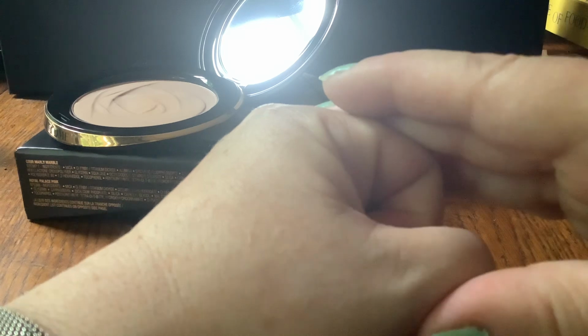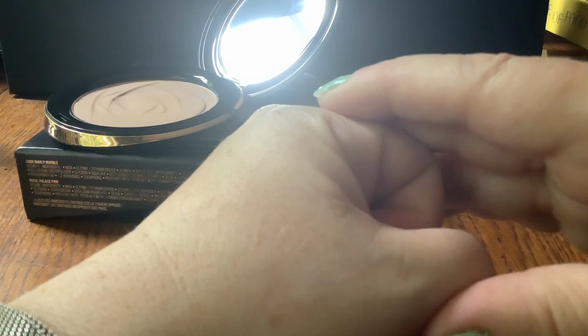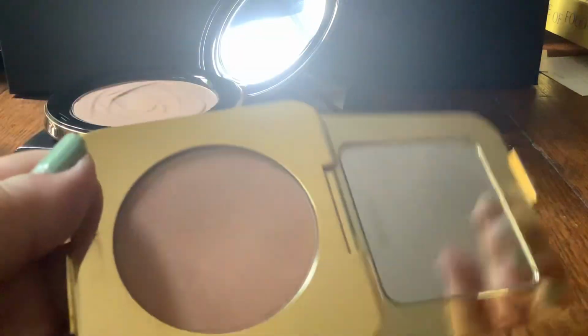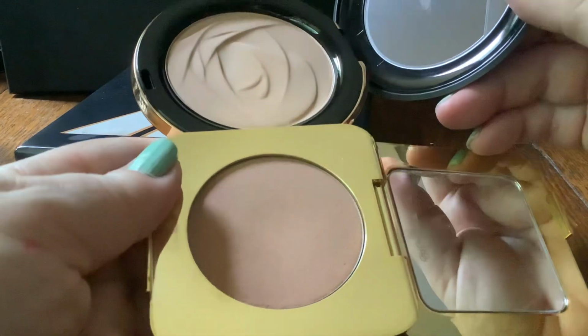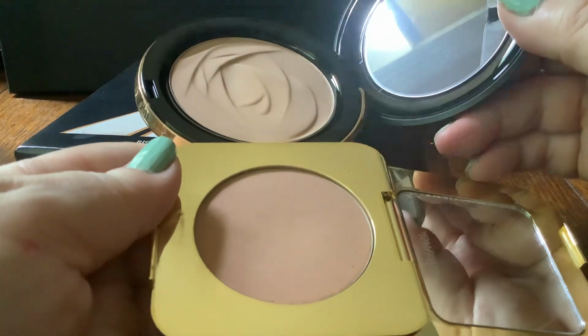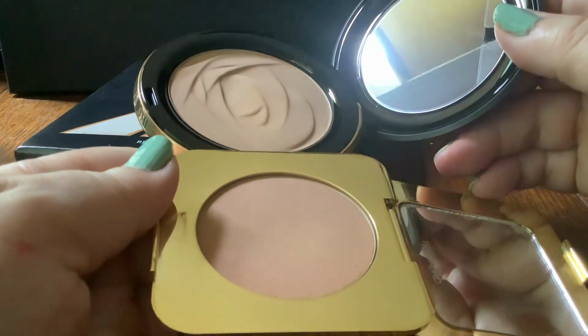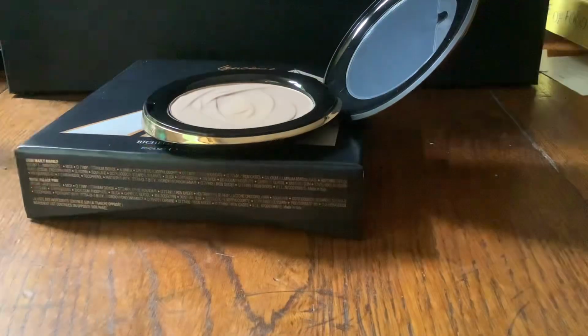And when swatched, you can see how faint this would be for a lot of people. Very buildable, but exactly what my fair, cool to neutral skin likes. As a reference point, if you too are a fan of Terror, here is Terror next to it, and you can see Terror is much darker, and doesn't even look as cool as it actually is next to this powder. So for some people, this would absolutely be a powder rather than a bronzer.